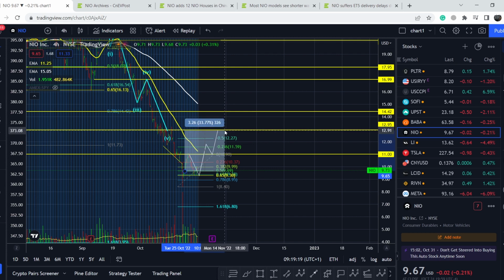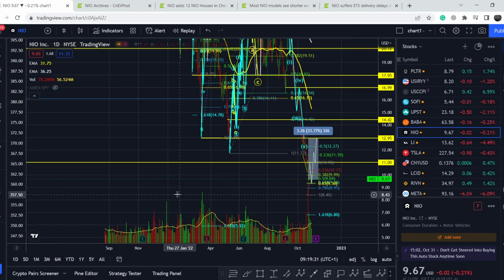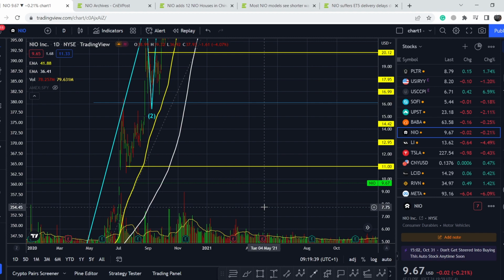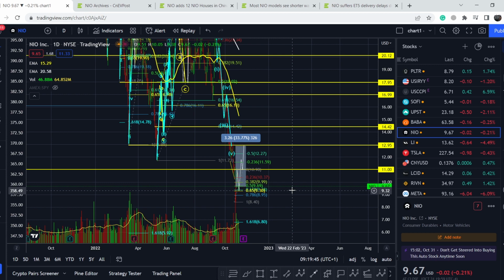range of about $9.7 is also very lucrative for this asset, because previously this asset was at the exact same range. Let me show it to you. Back in the middle of 2020, and definitely right now they produce many more vehicles than back in the day, and that's why we basically have a discount for this asset at these price ranges.